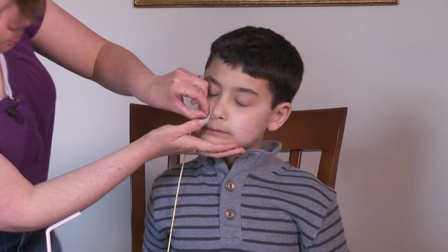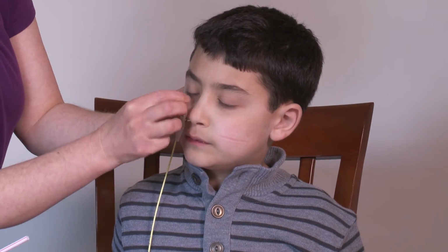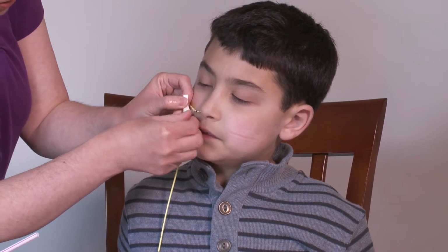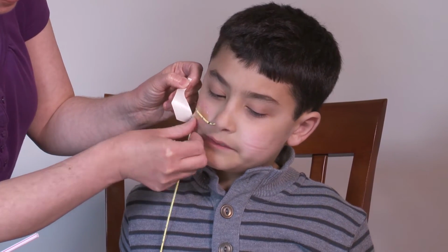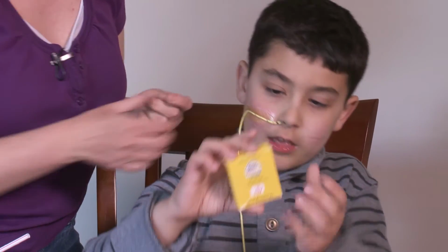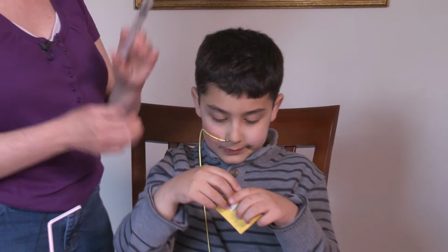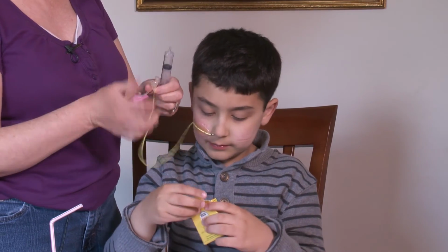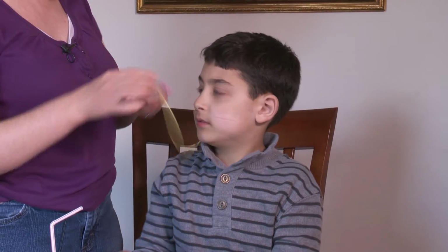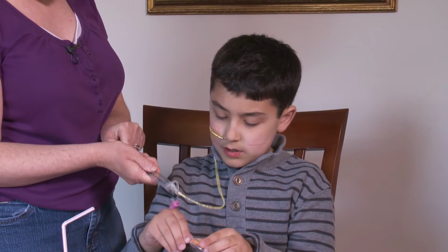But I don't know whether I have it in his esophagus or his stomach or his duodenum. I could have put it a little far or not quite far enough. So that's why we're going to check for stomach contents. And this is what you need. And pH, right. So I always find I have a better chance of getting stomach contents out if I squirt a little air in first. So I squirt a little air in, and then I'm going to pull back on it.